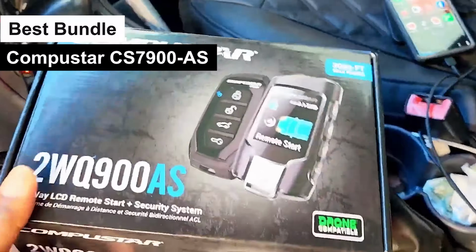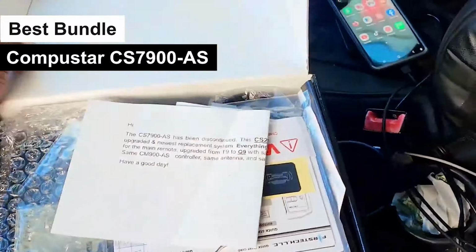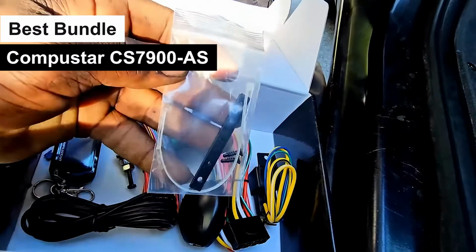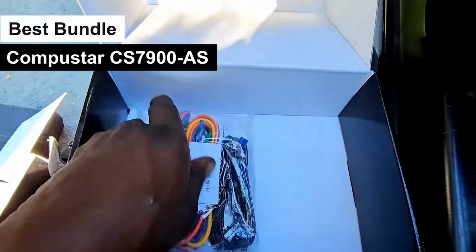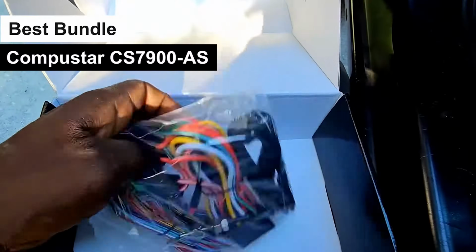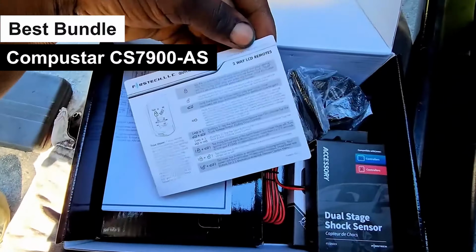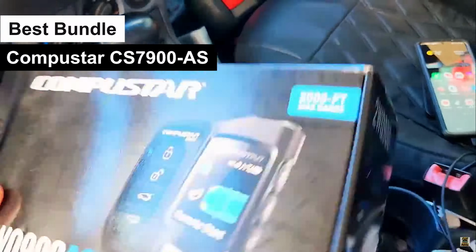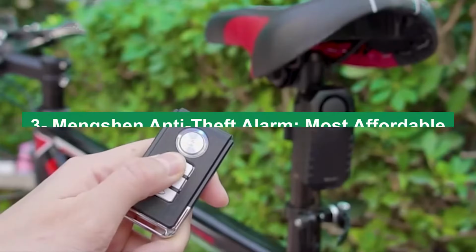Installation, however, is a critical con. The system requires professional installation, and some vehicles may need extra parts sold separately. This could add to the overall cost and complexity of setup. Also, it's important to note that wiring diagrams and installation instructions are not included, emphasizing the need for professional assistance.